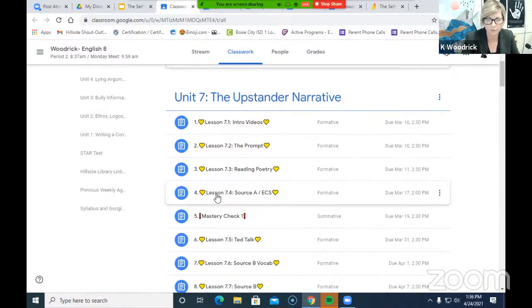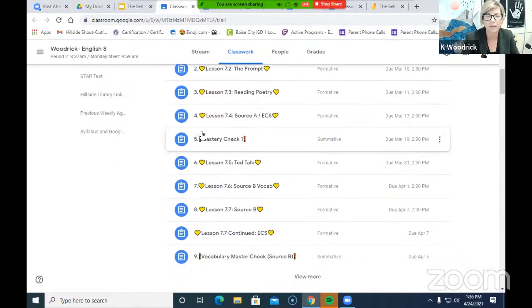They learn about reading poetry. This is the first source, which is the Amanda Gorman poem. I try to keep it really simple. They have a mastery check on the Amanda Gorman poem.